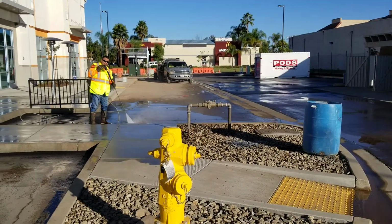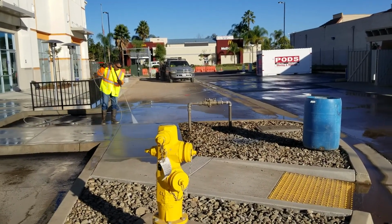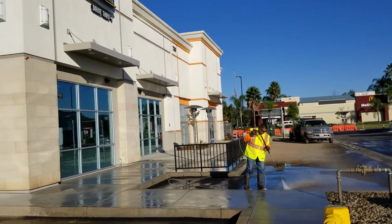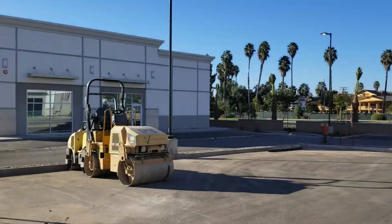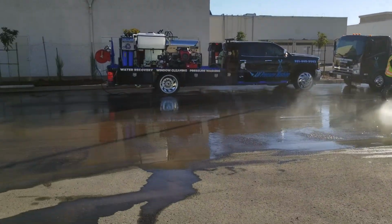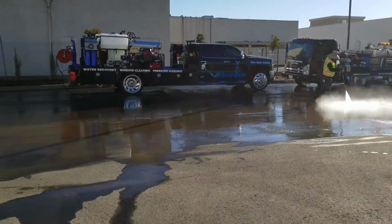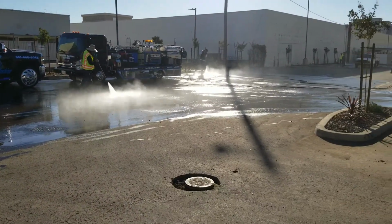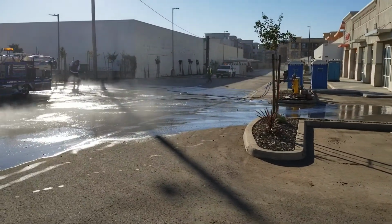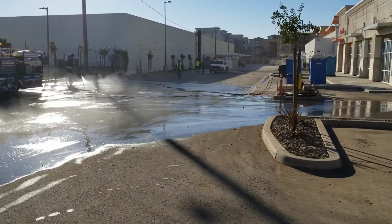Today, AM Pressure Washing is doing a job for Near Cal Corp down in Escondido. They built a new shopping center, two buildings, and a parking lot. So as you can see, I've got guys already on site. We're out here getting the parking lot clean, ready for striping. Once we're done with the parking lot, we'll do the buildings, windows, and drive-throughs.